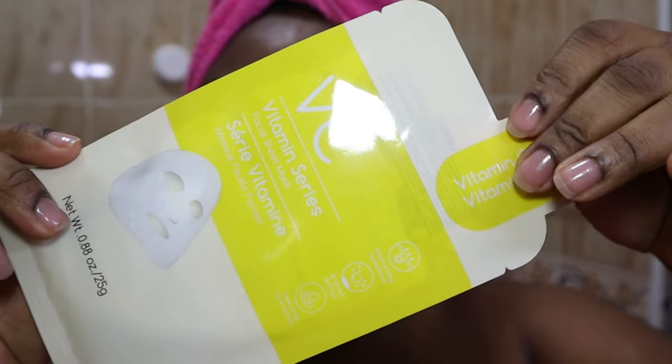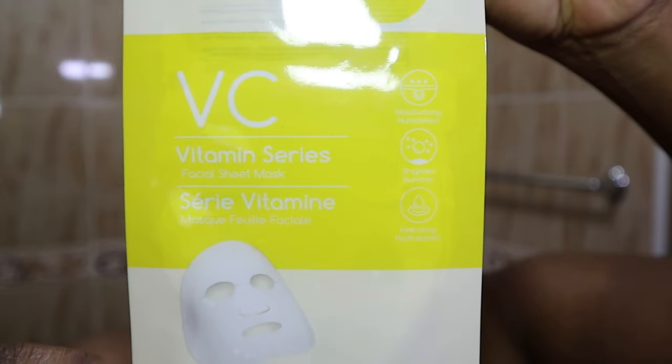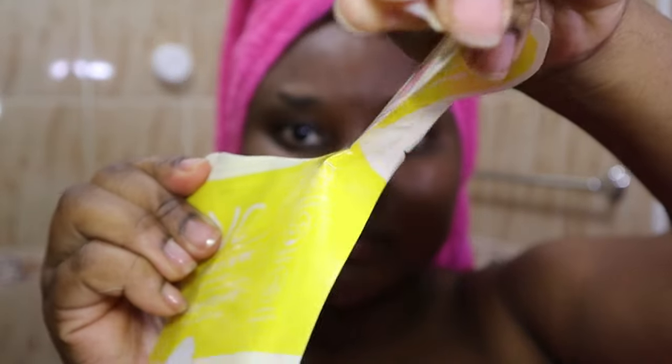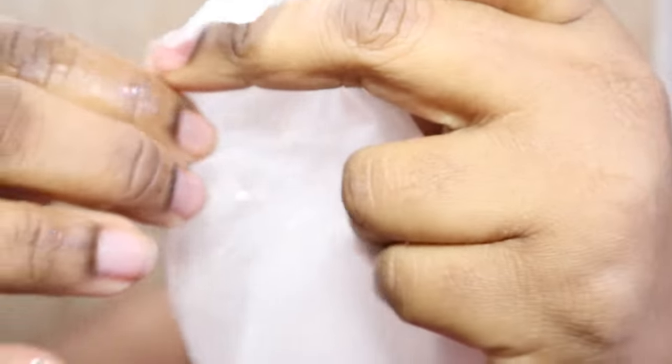And then for my face, I also got this vitamin C face mask from Miniso that is really nice. So guys, another thing that I discovered is that Miniso has really nice skincare products, like this face mask and also the face wash.